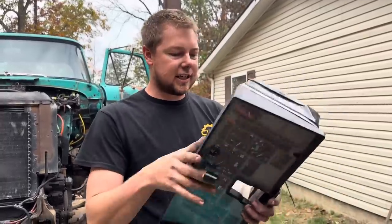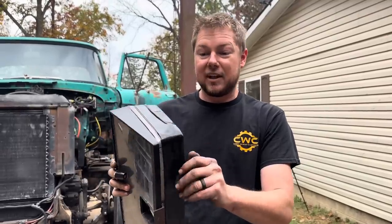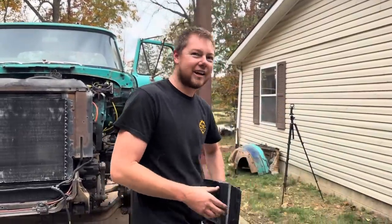So this should sit in there. I did drill a hole. This will bolt to the top of the steering column now. Well, it looks pretty good. Kind of looks rednecky, but it ain't stupid if it works. So let's go try it.